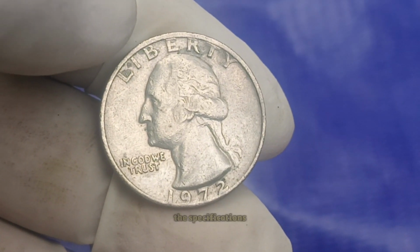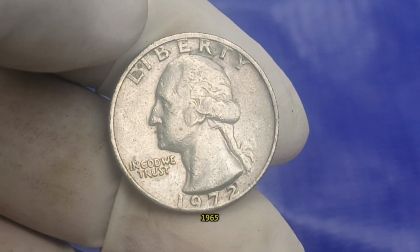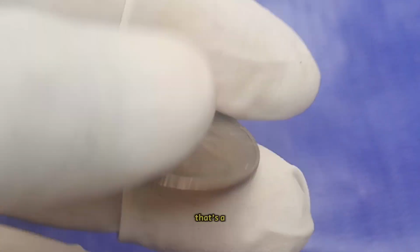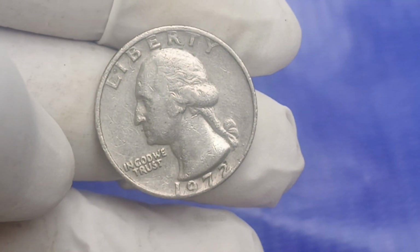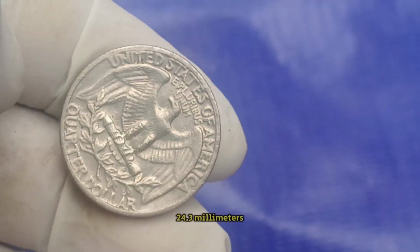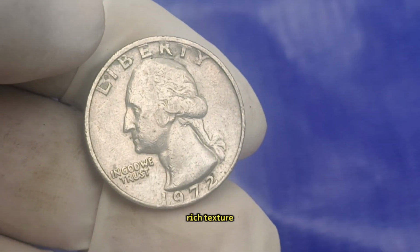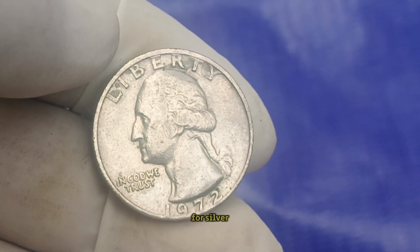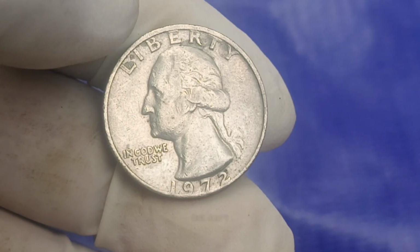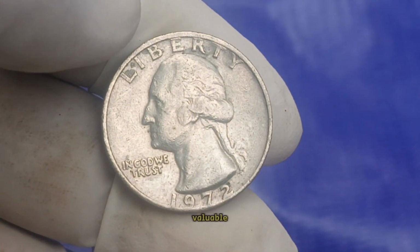Now, let's go over the specifications. Like most Washington quarters minted after 1965, the 1972 quarter is made of a copper-nickel-clad composition, that's a mix of copper and nickel. The coin weighs 5.67 grams, and its diameter is 24.3 millimeters. The edges are reeded, which is that familiar ridged texture. If you're looking for silver, you won't find it in the 1972 quarters, because they're clad. But don't let that discourage you, certain varieties and conditions can make this quarter valuable.